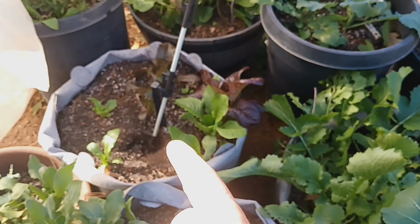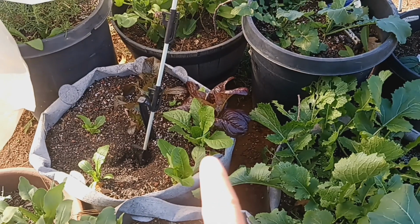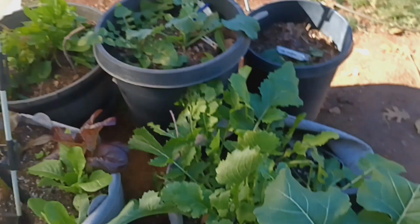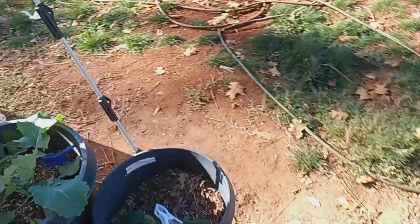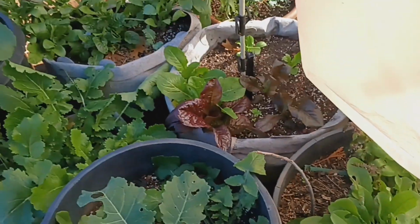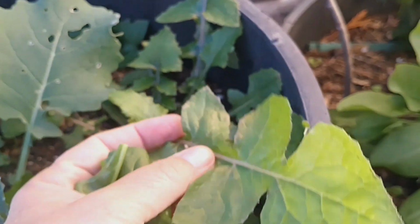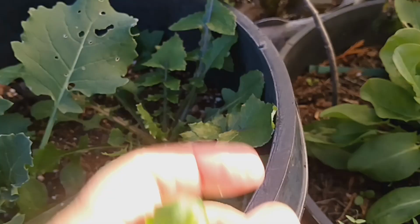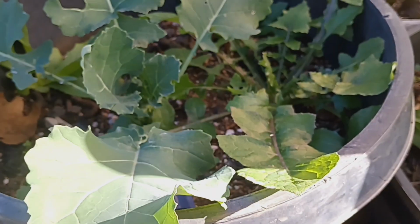Not all of it came up. I've got rosemary over there. Okay, here's some more sow thistle. I got a lot of sow thistle. I pulled some out just trying to make room for my other plants. But a lot of sow thistle coming up, and this is wonderful this time of year. It's tender and sweet.